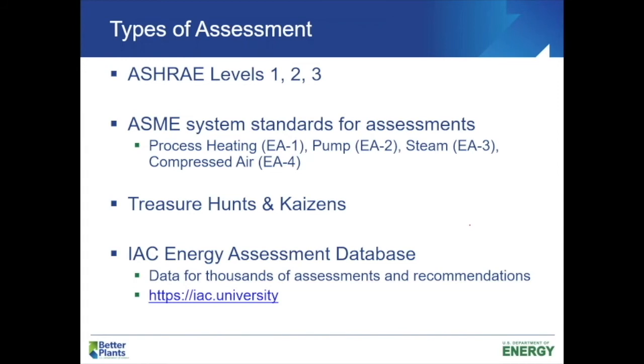For many of us in industry and in the Better Plants program, a newer version or slightly newer approach is called treasure hunts. Some companies refer to them as Kaizens, okay? In the energy world, they're used interchangeably. And the mindset around both of those, the treasure hunts and Kaizens, whatever you want to call them, it's an opportunity for engagement at a facility where you gather people from a diverse set of backgrounds. That might be an engineer, a maintenance guy, an operator, it could be the accountant. You gather them onto a team and you go into a facility during an off day and you look for low cost, no cost opportunities. So you're really looking for opportunities to turn things off for the most part.